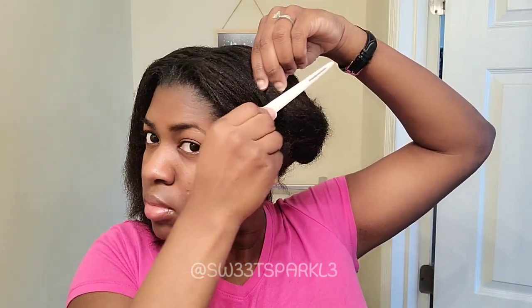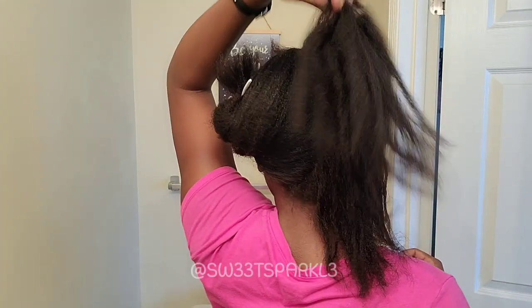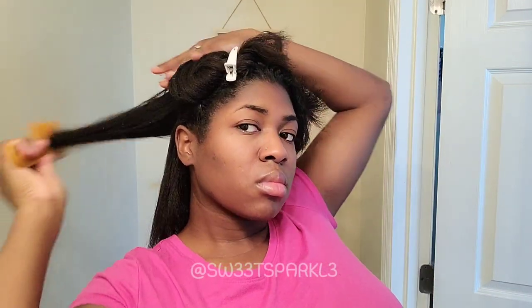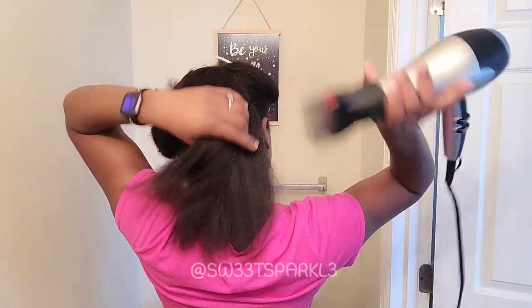So now I'm just basically going to separate my hair into four sections and then begin to blow dry my hair section by section. I'm going to start with this back section right here first, and I'm going to split it in half. I always do it in sections because it dries quicker that way, and it also helps to minimize breakage because my hair is kind of thick. So if I try to just blow dry all at once, I'm going to have a lot of tangles. But if I do it in sections like this, it's definitely much more manageable.